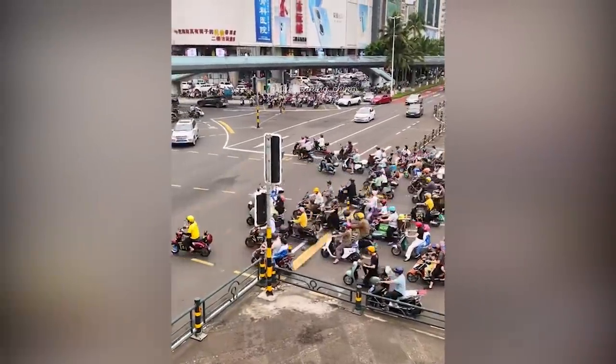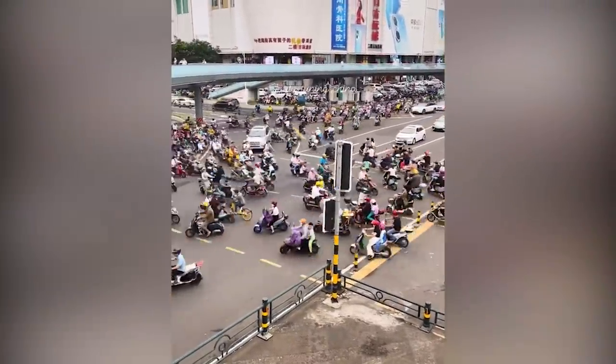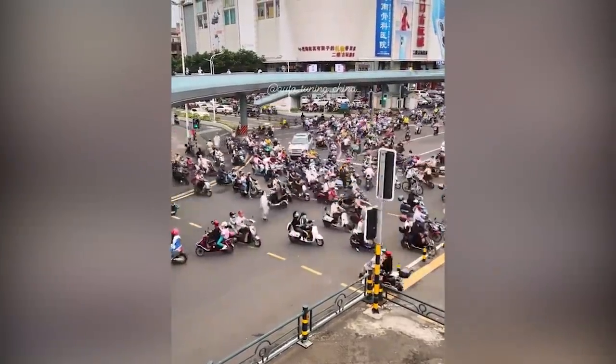Just looking at this busy intersection in China, we suppose, makes you dizzy. Would you dare to cross it?